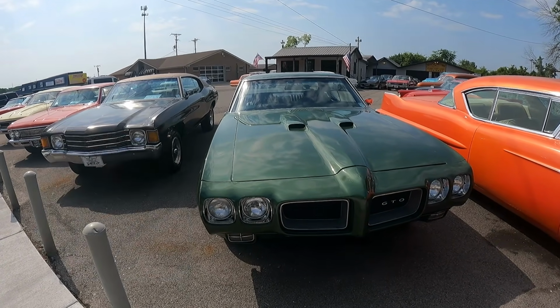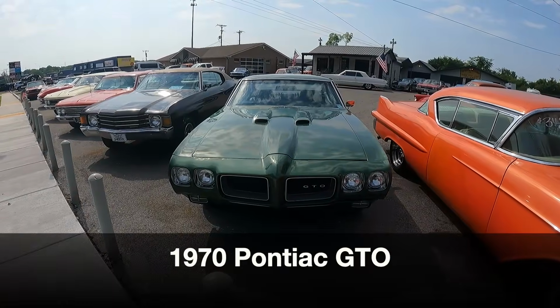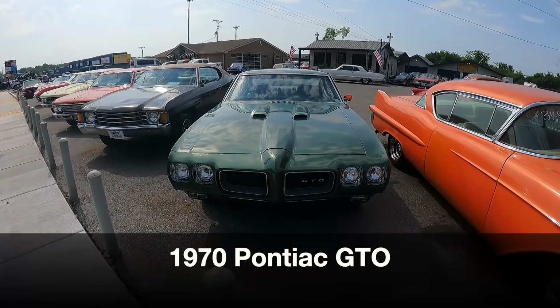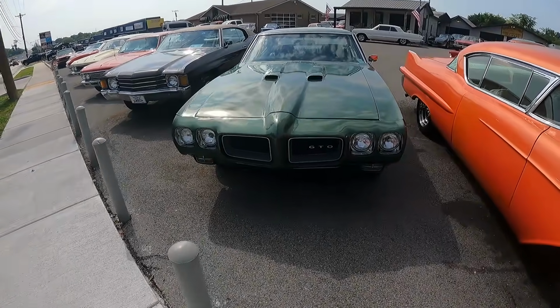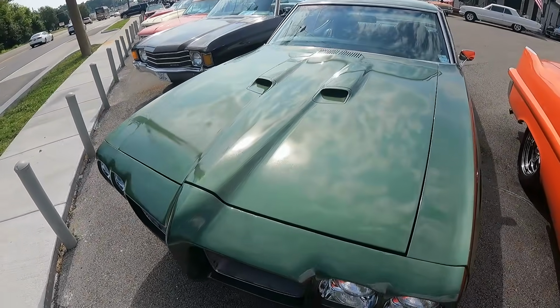Let's get started. Starting off strong in the front row with a 1970 Pontiac GTO. Let's take an exclusive first look inside and out.